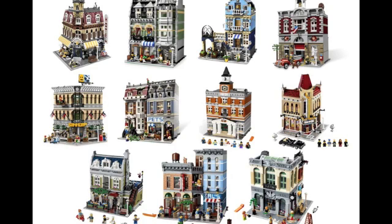So let's get started. Number 11, we would have Market Street. Number 10, Cafe Corner. Number 9, the Grand Emporium. Number 8 is the Brick Bank. Number 7 is the Detective's Office. Number 6 is the Palace Cinema. And now for the top 5.